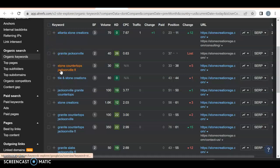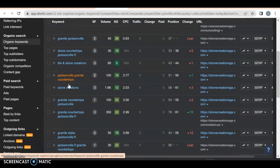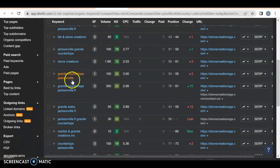Let's see what a good one is. This is Stone Countertops, Jacksonville, Florida. This is location specific and service specific. You want those two combinations in every kind of keyword you have. Jacksonville Granite Countertops. Excellent. If somebody types in that, then it's location specific. You have a lot of stuff for Jacksonville, not Atlanta. Granite Countertops, Jacksonville. 100 people a month search for it. You're getting 0 because you're on page number 5.